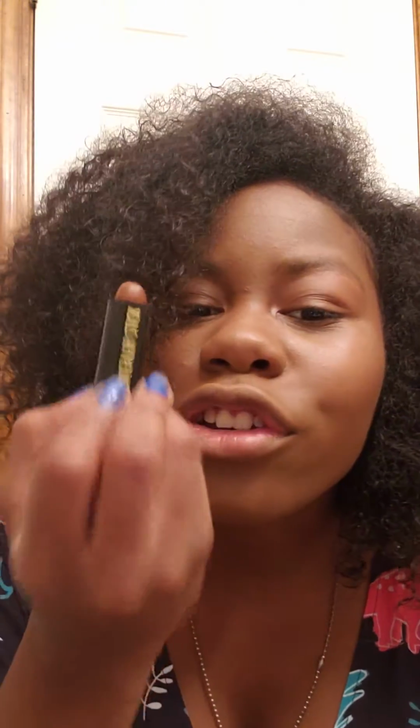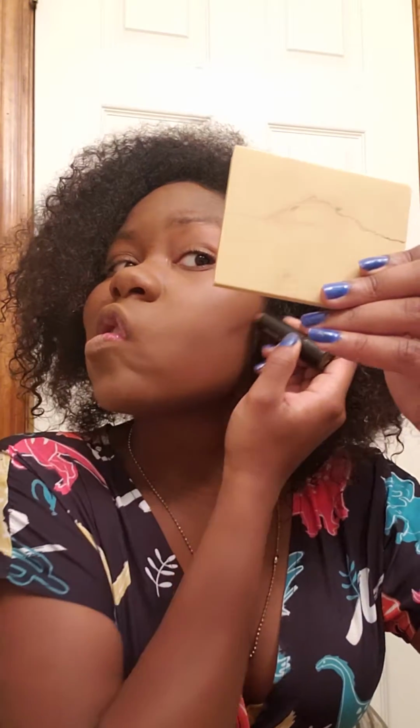And I'm really upset that this is what they call dark. This is the darkest shade they have. And this is a makeup brand that is made for African American women and men. It's 2019. And it's just like, why is this your darkest shade?